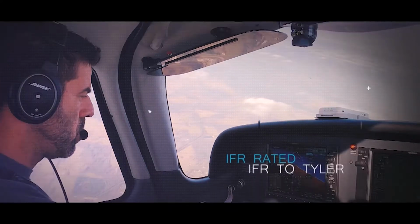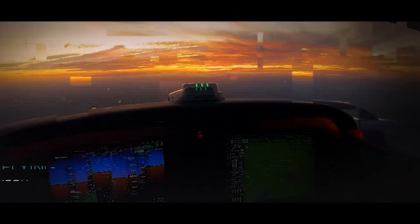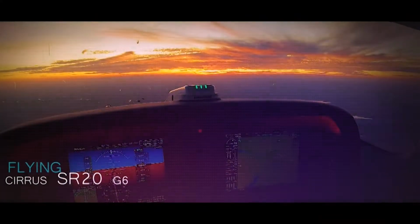4-4 Golf. We'll take you by the airport. If you get in sight, let me know, or we're just going to set you up for the RNAV. 040 and down to 2,200 for 1144 Golf.